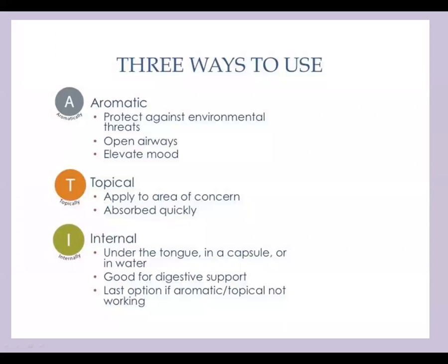Okay, so now that we know a little bit about the essential oil and where it comes from and what it does, we're going to get into the nitty-gritty here of using the oils in your home. So there are 3 ways to do so. You can do so in the air, which is when you use your diffuser and it gets them out into the air. You're breathing them in.